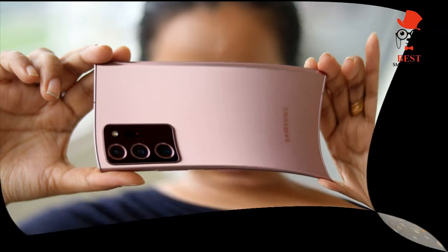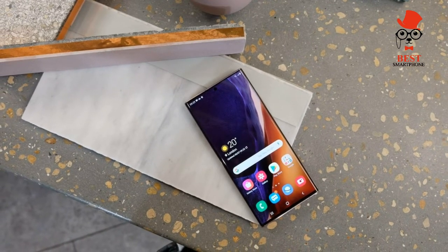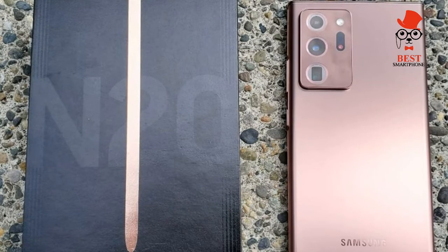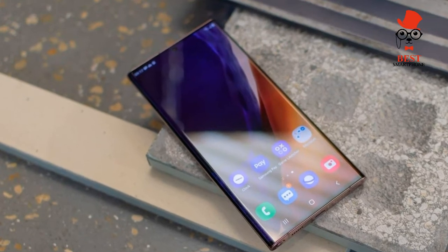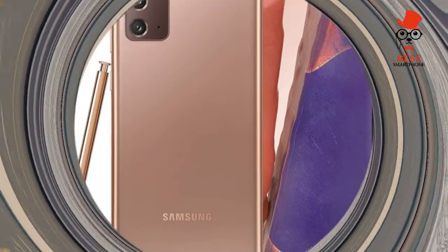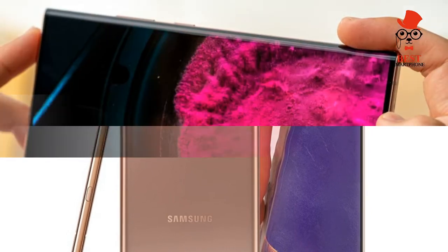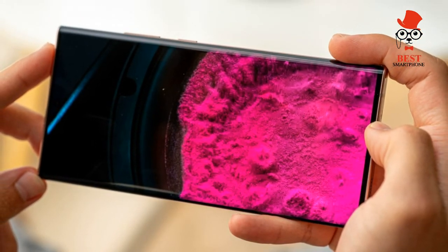Samsung Galaxy Note 20 Ultra specs. Price, $1,299. OS, Android 10 with One UI 2.0. Display, 6.9-inch AMOLED, QHD, 120Hz. CPU, Snapdragon 865 Plus. RAM, 12GB. Storage, 128GB, 512GB. Rear camera, 108MP wide, f/1.8, 12MP telephoto with 5x optical zoom, f/3.0, 12MP ultra wide, f/2.2.